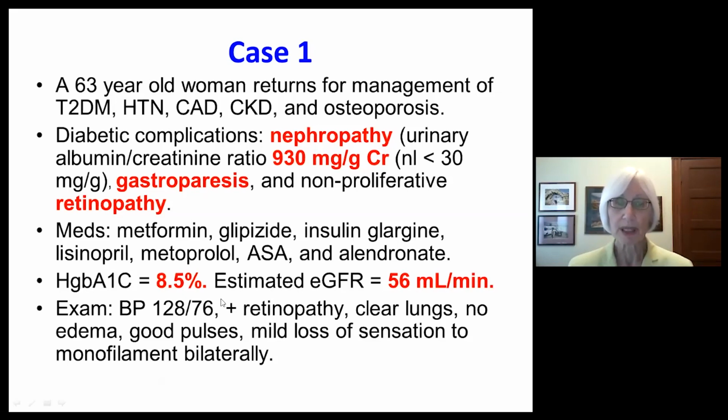Her most recent hemoglobin A1C is 8.5%, and her estimated GFR is 56 mL per minute. On exam, her blood pressure is good, she has retinopathy, clear lungs, no edema, good pulses, and a mild loss of sensation to monofilament bilaterally in her toes.